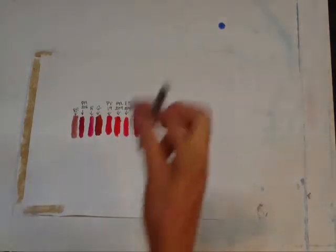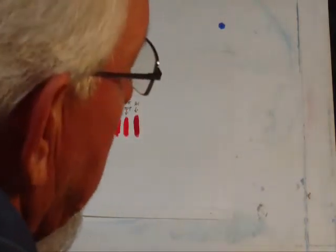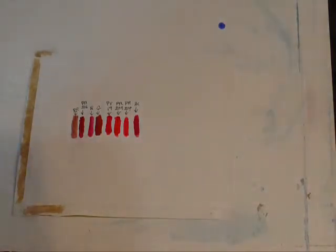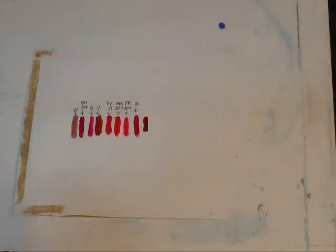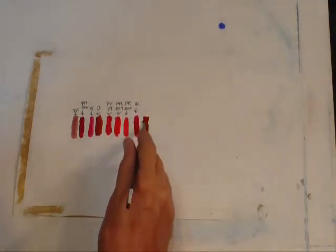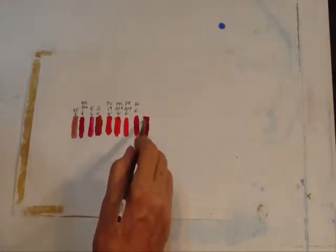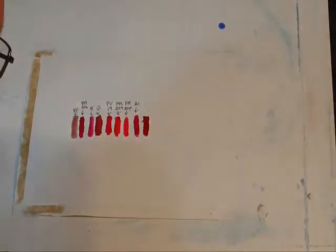So I'll label that too. And we're going to get another natural color in here now. Really, it's quinacridone burnt scarlet. See how close it looks to this alizarin crimson. As you can see, it's a lot more intense. To me, this one has more of the look of the natural garnet color, or maybe PR 2, but I think it comes closer to garnet. And that's called quinacridone burnt scarlet.